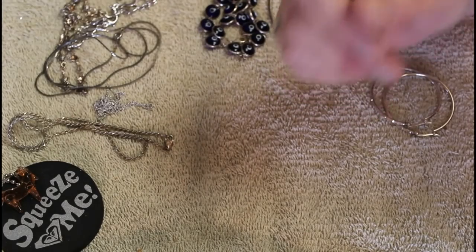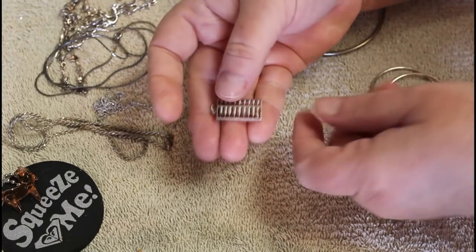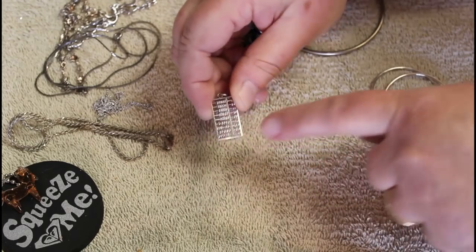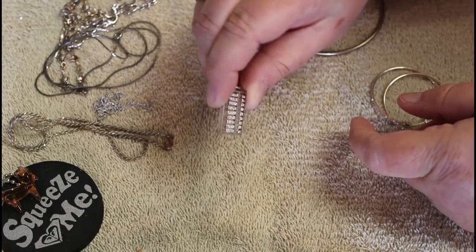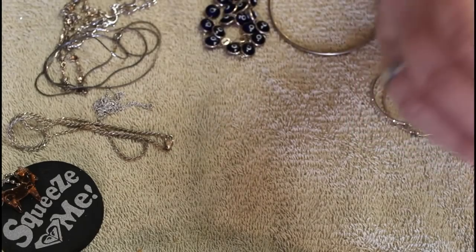And then this was one of my favorite little pieces ever. It's a charm, but it's a little abacus, and it works. The little beads for counting numbers, they actually move. So it actually works, which is just adorable.